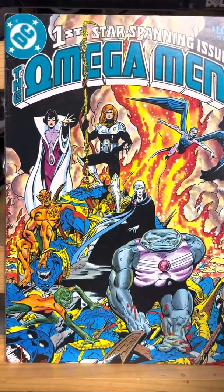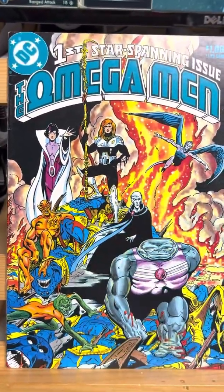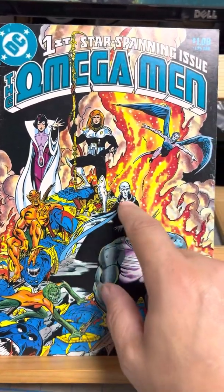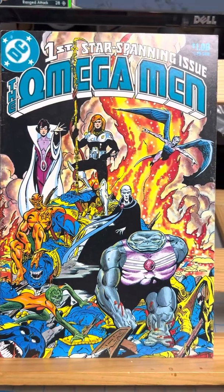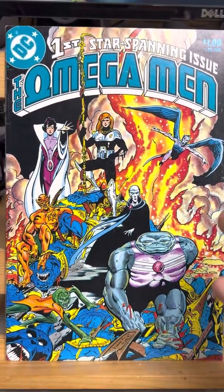So there you go. I really like this. I recommend this. This was fun. And I only got this because I read the Teen Titans. I loved it so much, and they kept talking about this. I didn't buy this when it first came out. I think it was up to issue 10 or so before I went and got the back issues. And at this point, there were comic book stores, so it was pretty easy to get back issues.